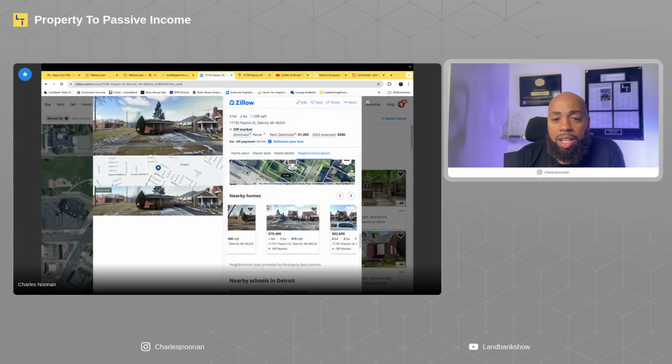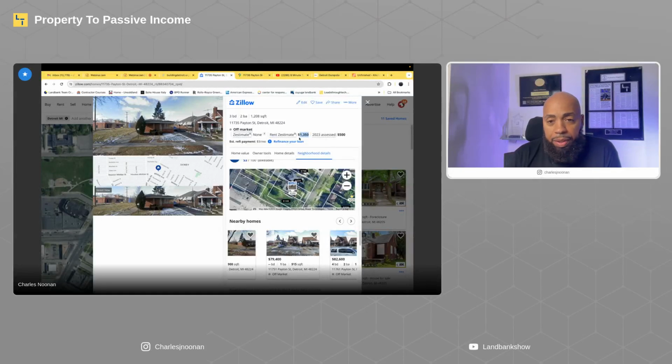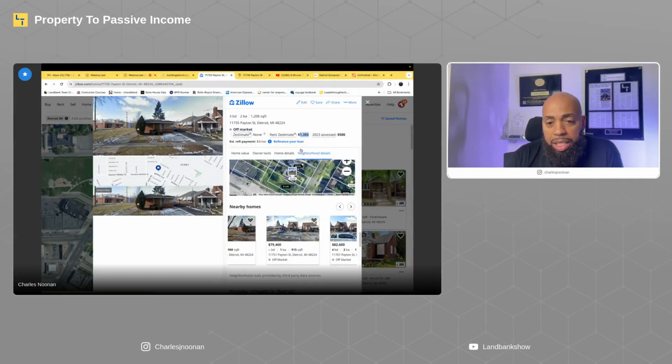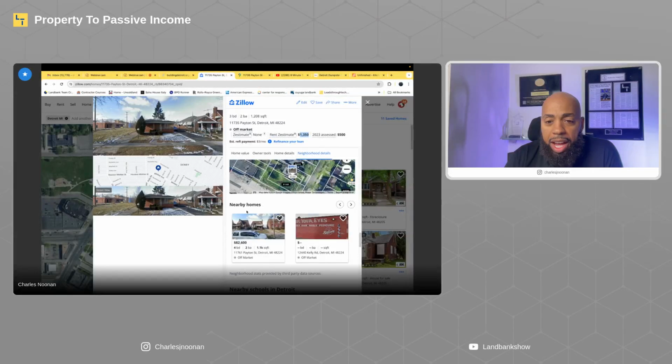Now we at Zillow. I put the address in. The rent estimate is $1,350. Not bad. You can make the rent $1,500 easily. Let's see what's recently sold in the area. So now we're looking at nearby homes that have sold.